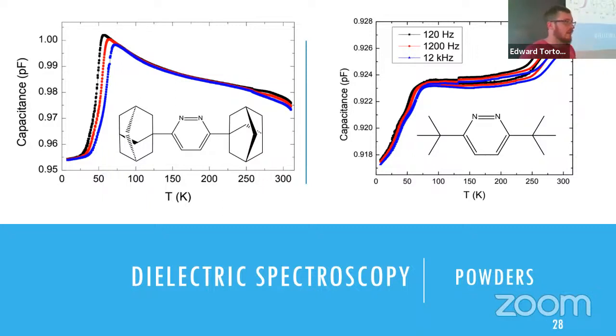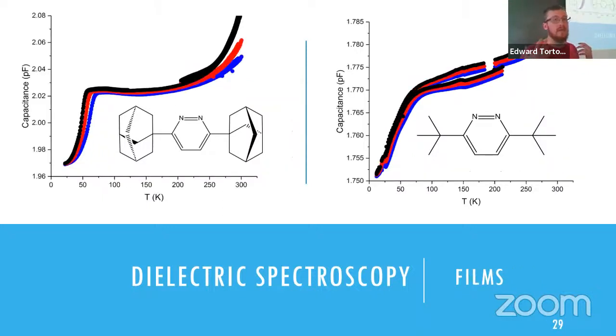One could have thicker powder, and it's really hard to know how much free space is between the crystallites. So comparing the capacitance to the dielectric constant is kind of impossible here. But when we take measurements on films, we can see that we still have the same sort of behavior, where the dielectric constant drops off rapidly at low temperatures.